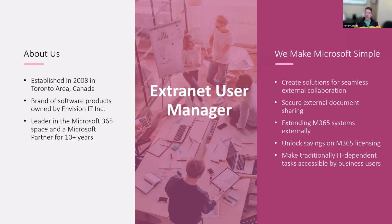Daniel mentioned Clarinet is a partner of Extranet User Manager, and very proud of that relationship. Extranet User Manager has been around for quite some time as well, although it's really changed quite significantly in the last 2 years. We kind of blew the product up and doubled down just on Microsoft 365, completely rebuilt and re-architected. And our goal with the product is we like to say we make Microsoft simple, and we know that that's a very onerous statement because Microsoft is not simple, and it's not that we make all of Microsoft simple. It's really this external scenario of how do you share and collaborate with people external to your organization, whether that's document sharing, chat communications, publishing. There's lots of different models from that point of view.